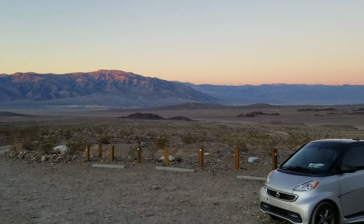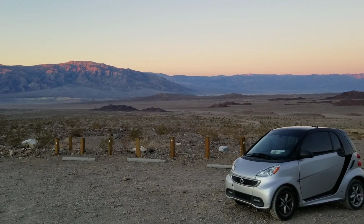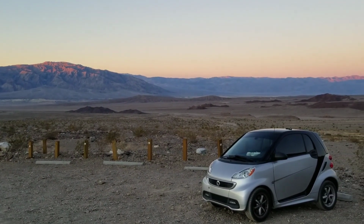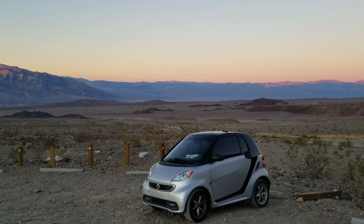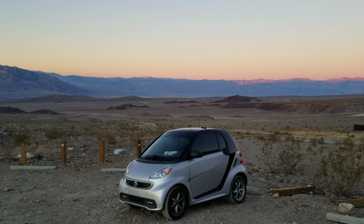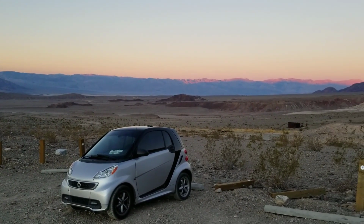Here's the beast. It's a 3-mile unpaved road. There's a little washboard to it. It's not too bad. If the beast can make it, most cars can. You're definitely not going 60 miles an hour on it.